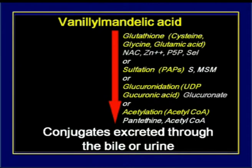Now, the conjugation of the methoxylated derivatives is done by glutathione, by sulfur, by glucuronidation, glucuronic acid, and acetylation. So the final metabolism of all these neurotransmitters, like the hormones, depends upon conjugating them or locking them up with these compounds and then excreting them through the bile and the urine. So neurotransmitters are things we've got to get rid of, and we metabolize them, and then we pass them out.